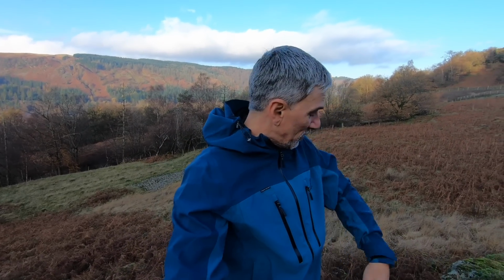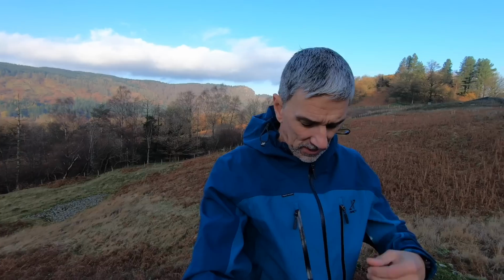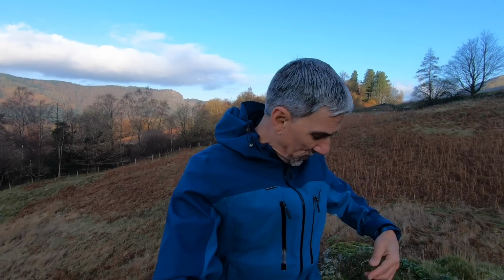And as with the other jackets I've got from Revolution Race, it's got the pit zips there, so you can zip those down to cool your body temperature off if you're getting too hot on the mountain climbs. And it's also got fully taped seams on all the zips. Nice chest pockets there. There's a pocket inside as well. You can cinch in the waist. It's got a really big hood which is helmet compatible too. They do other colours as well, so check out the website.